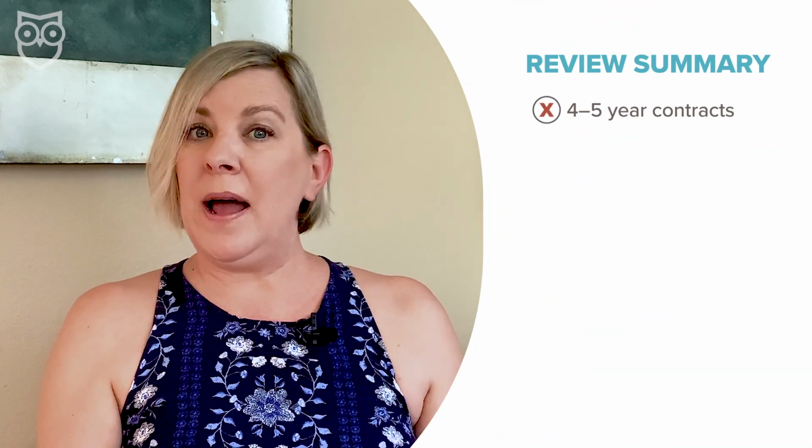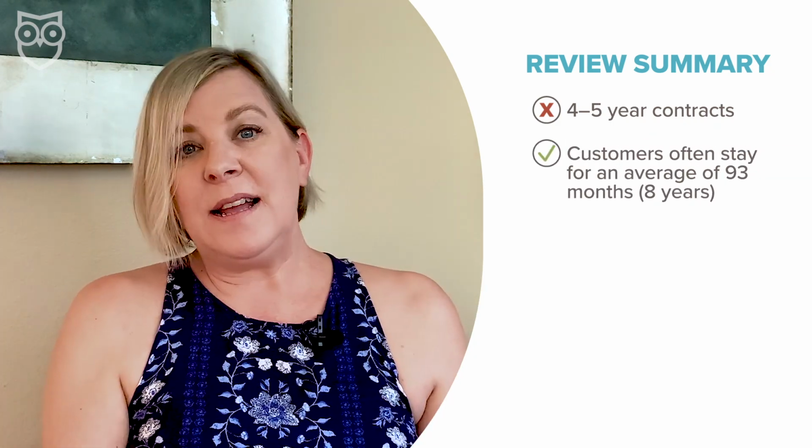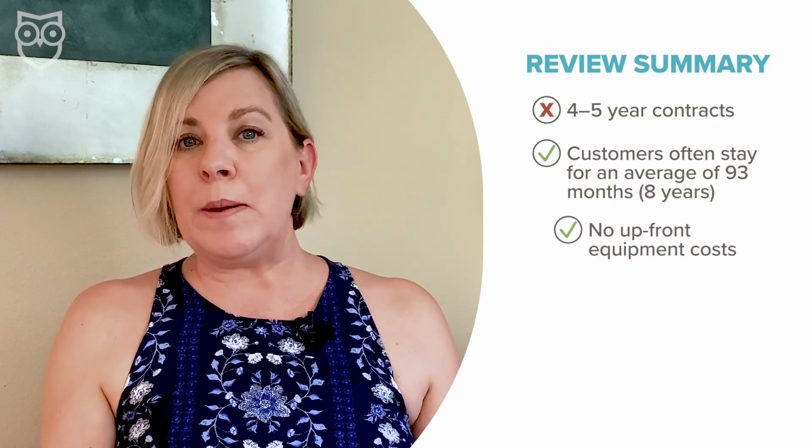The bottom line is that Vivint is a good investment for homeowners who want to protect their loved ones and their belongings, plus enjoy all the perks of smart home automation. Here's the rundown of Vivint's performance in our 4 key areas. Vivint customers typically end up in a contract that lasts between 4 and 5 years, but it also keeps its customers for an average of 93 months. That's almost 8 years.